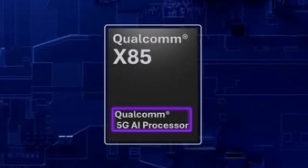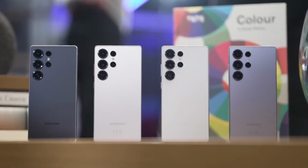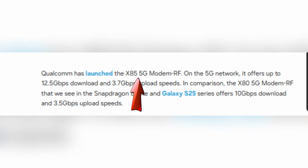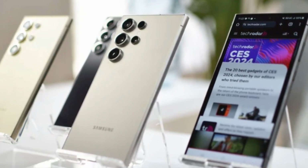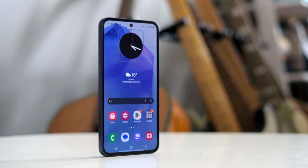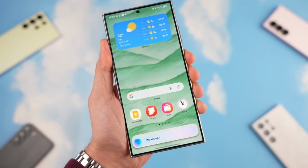Qualcomm recently unveiled this new modem, and it's a big step up from its predecessor, the X80, which is used in the Galaxy S25 series. The X85 offers up to 12.5 Gbps download speeds and 3.7 Gbps upload speeds on 5G networks. In comparison, the X80 offers 10 Gbps download and 3.5 Gbps upload speeds. This means the Galaxy S26 could deliver 25% faster download speeds and 5.8% faster upload speeds than the Galaxy S25. That's a significant boost for streaming, gaming, and downloading large files.